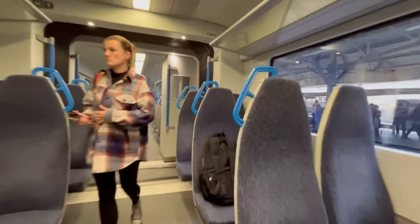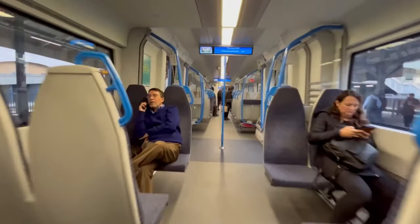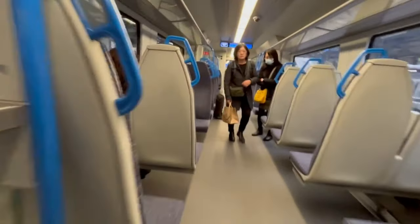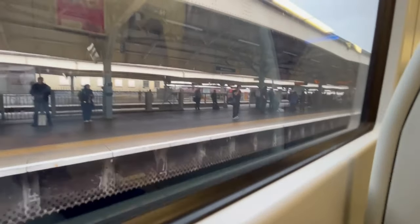Seating is laid out in a 2+2 configuration. This includes first class, located at the front and back of our train. Seating is unreserved for today, so I'll take this forward-facing window seat for the start of our journey.